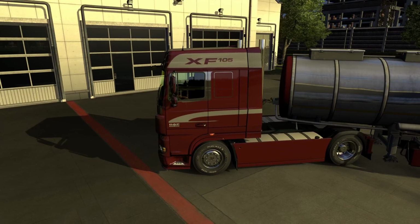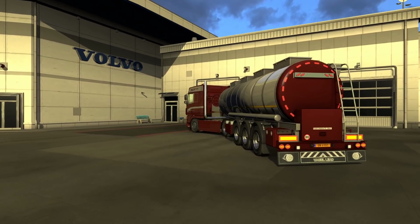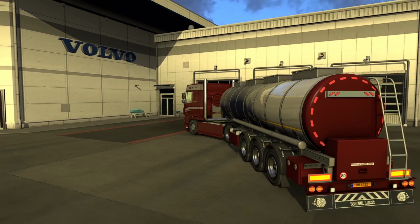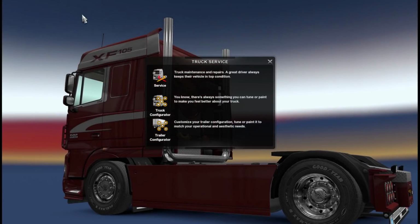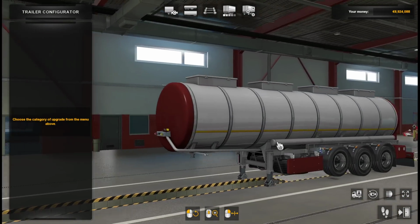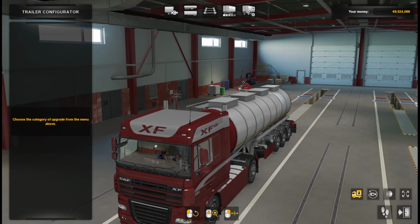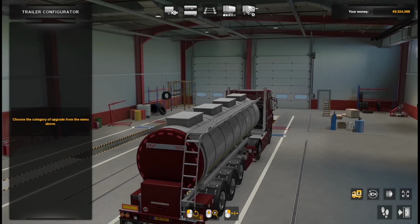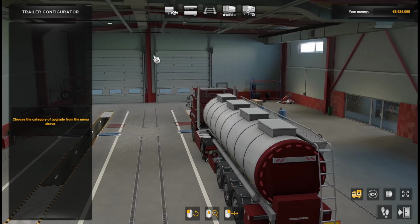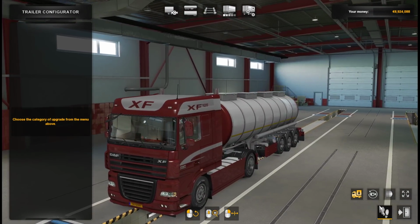Anyway, so we are with the DAF XF105 by SES and this new food tanker that is coming with the beta. Maybe that's something that we can take a look at first. Here we are. Let's show the truck as well, and you can notice in the background, as part of the beta, they decided to remodel the entire garage. I like it. Looks much cleaner now.